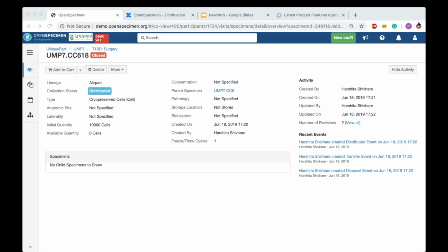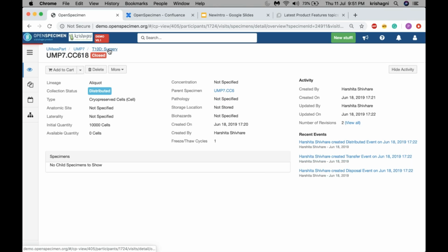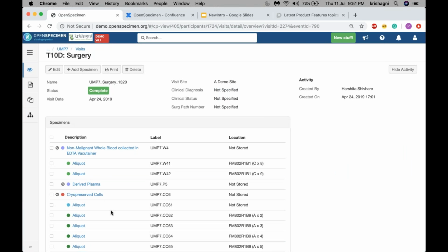So that was a quick demo of the features of OpenSpecimen. As you see, you can track the whole life cycle of a specimen from collection, who collected, where was it collected, when was it collected, to storage, where exactly in the freezer is it stored, which freezer, rack, box is it stored, utilization as to which researcher did it go, where was it distributed, and processing. So how many aliquots were made, how much of the parent specimen was utilized. All this can be tracked within OpenSpecimen.